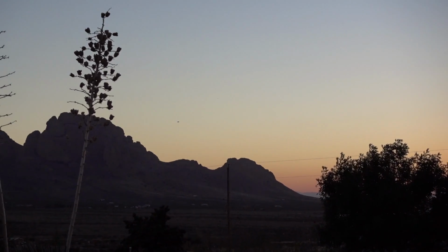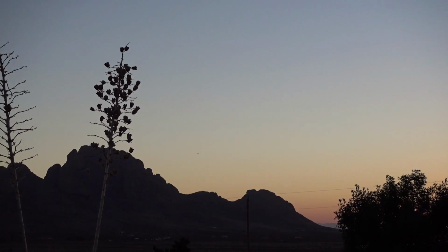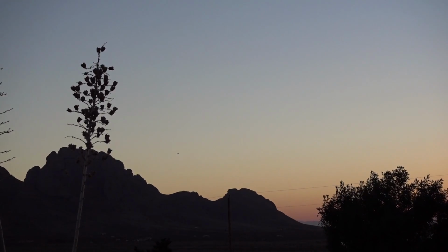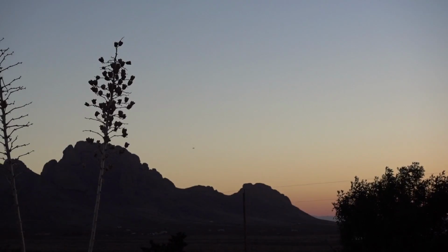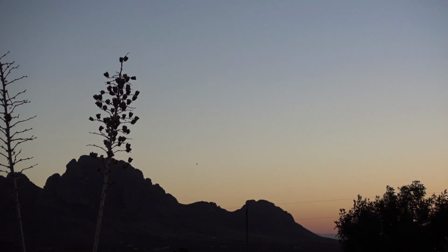We are in New Mexico, and it is known for UFOs and cow mutilations. So you guys tell us, what is this? Is it a UFO? It's pretty stationary.